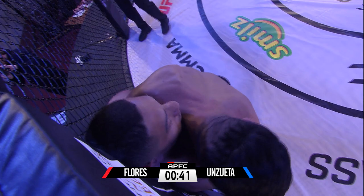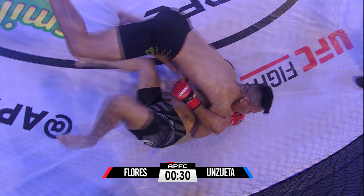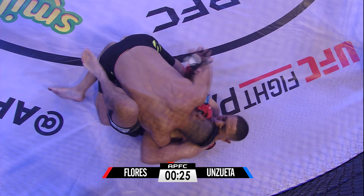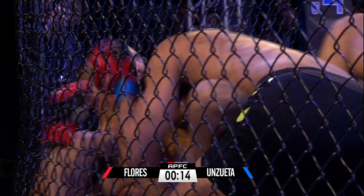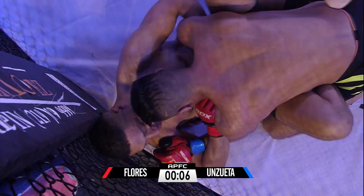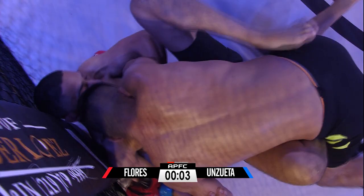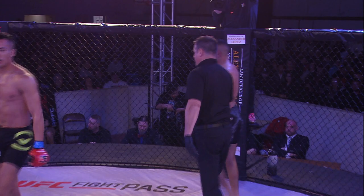Takedown by Unzueta. Unzueta getting to the side control here. Let's see if he plans to advance, go knee on belly perhaps. Into the half guard. Short left hand lands by Unzueta, taking his time. Less than 30 seconds left in the first round. Unzueta just holding position here. Good head control against the cage. Taking his time. Unzueta catching his breath. Standing up in a push off by Flores, with the last second kick by Unzueta.